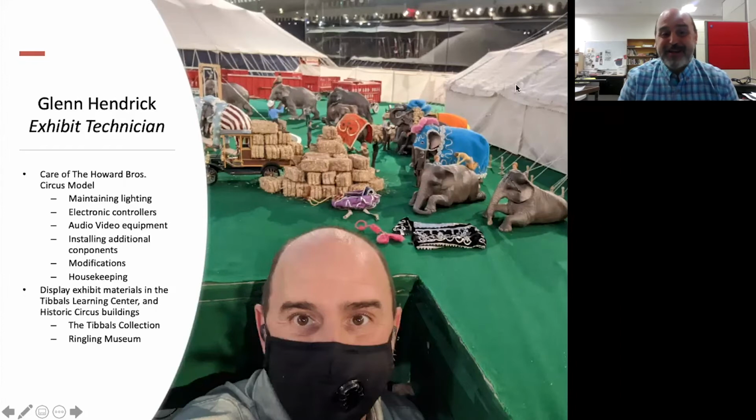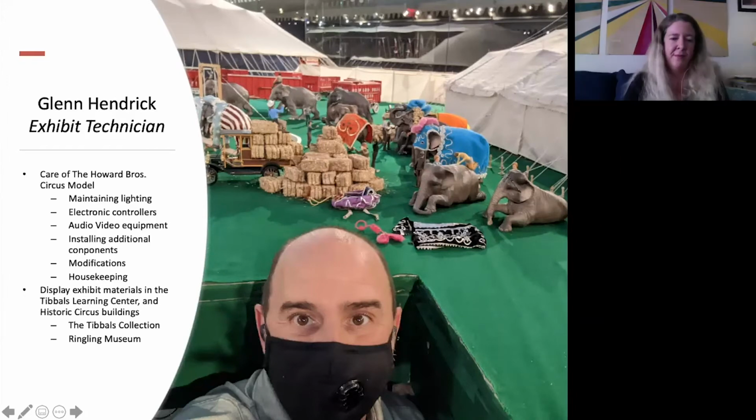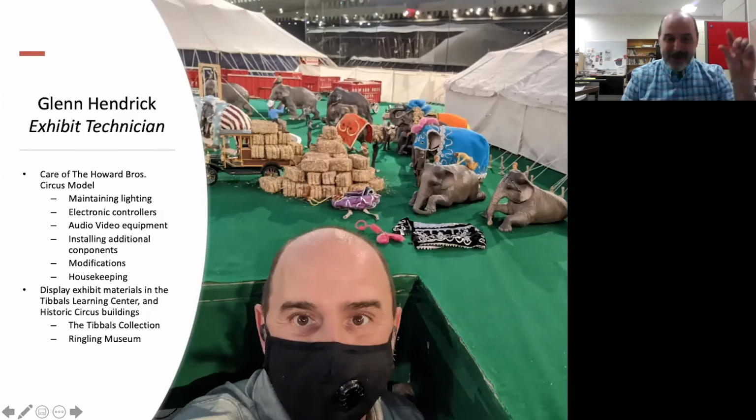So there's a lot to it. I help maintain the lighting. There's both the lighting inside the model, tiny bulbs for the street lamps and inside the big top and all that sort of thing, and the display lighting that lets you all see the model when you come in. I maintain audio video components. I install additional model pieces when they're made by the model makers and Howard. I make modifications to the actual environment to make it easier to do my work.